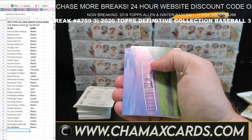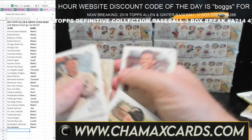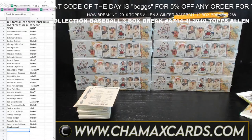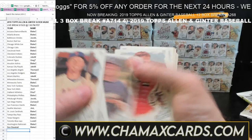All the flight cards, as you notice, are all colored ones, showing different. Here's Post Malone again. Always looking good. Always looking not really healthy, but because I don't think he is. Sick man. All right. Keep on moving. Keep on trucking here with little Allen & Ginter. Yeah, we're showing every card.